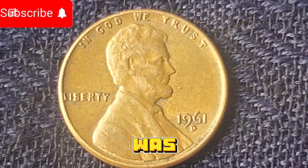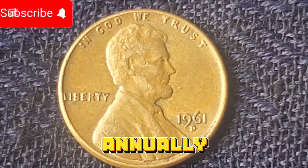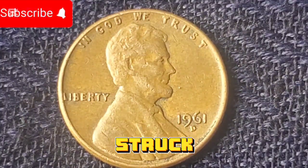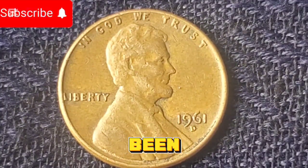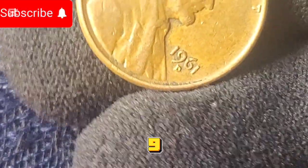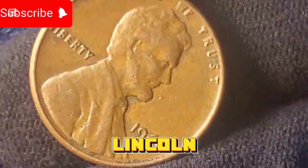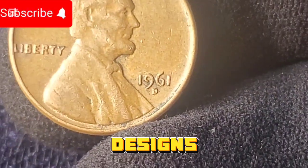The U.S. Mint was producing billions of coins annually, and in the midst of all this, the 1961 Lincoln cent was struck. This penny had been in circulation since 1909, first with the wheat reverse and since 1959 with the Lincoln Memorial reverse design.